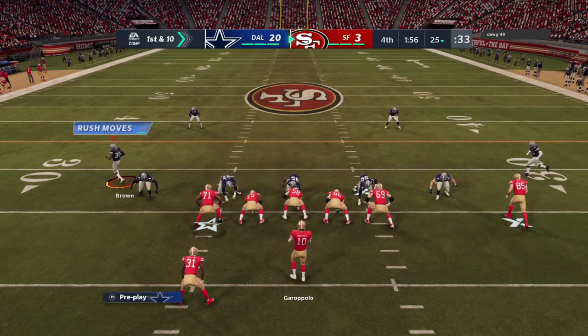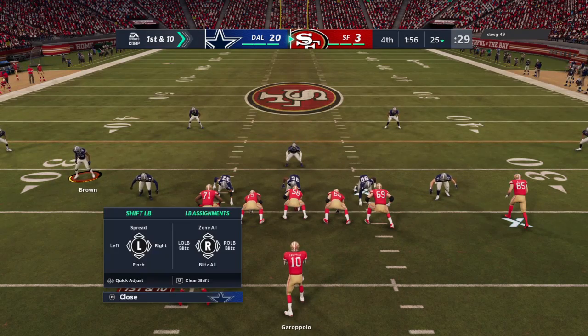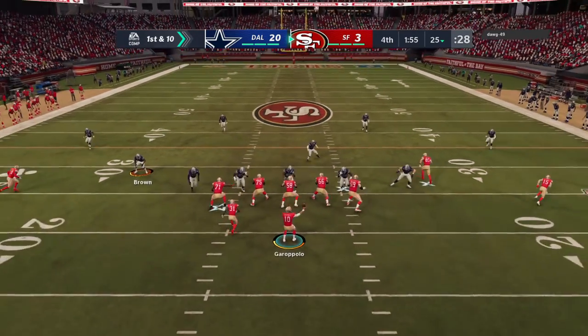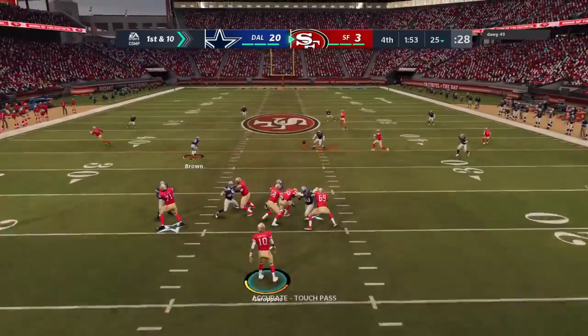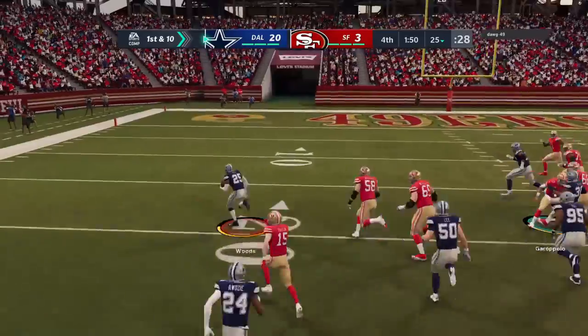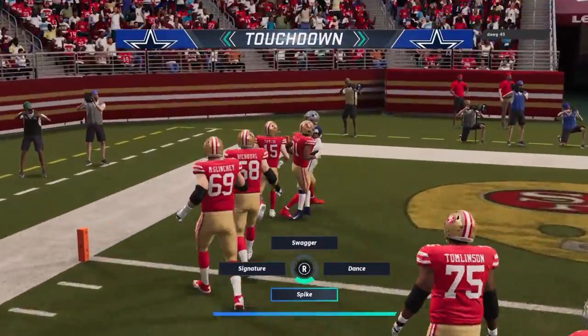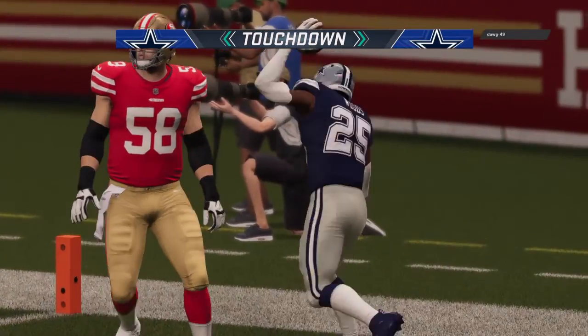The San Francisco offense ready to start their next drive. They're down big here late. I don't know. You just one last drive here for pride? Some people like to do that. Well, they intercept Garoppolo for the 3rd time. Xavier Woods with a pick. And he will score. Touchdown, Cowboys.